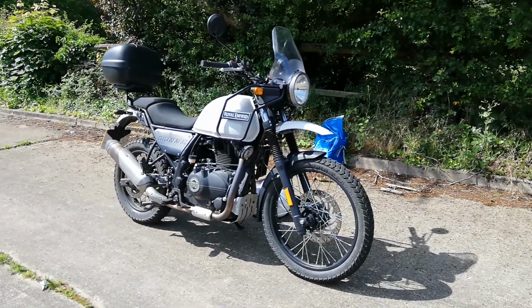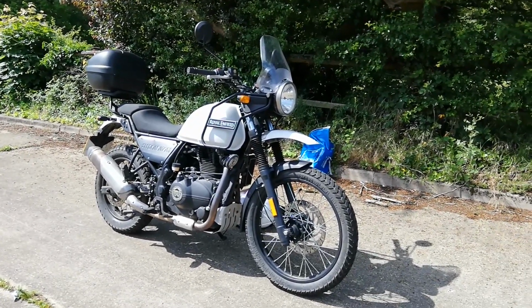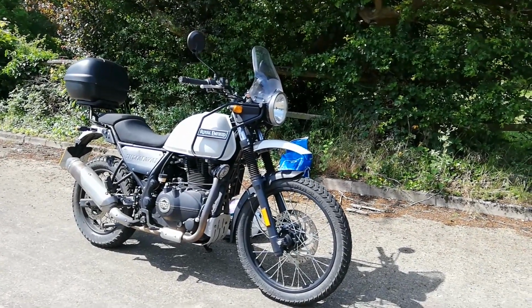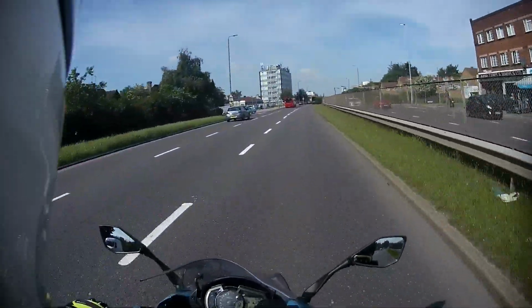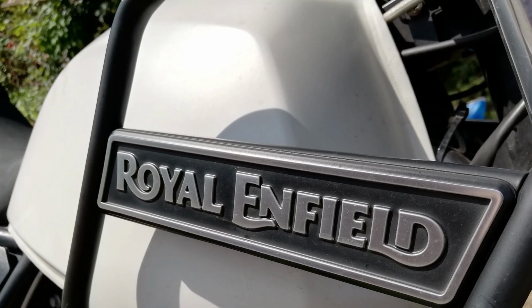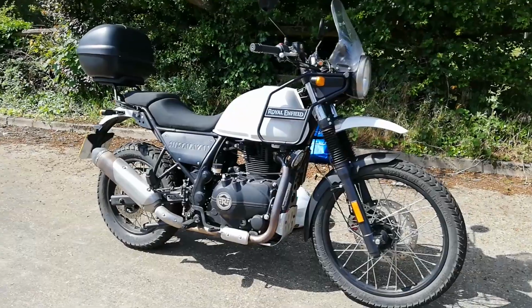Well, hello everybody, and what is this that we have today? Well, Frankie is in for her 7,500 mile service, so the nice folks at Bacon's Motorcycles, or East London Kawasaki, have loaned me this Royal Enfield Himalayan. Let's take her out for a spin and see what she's like.